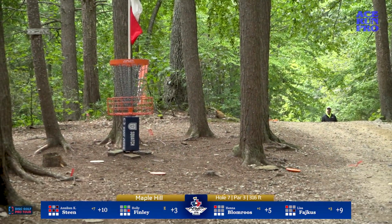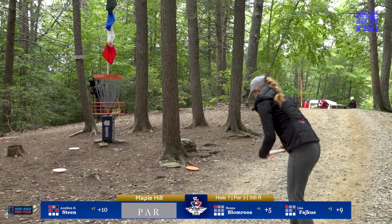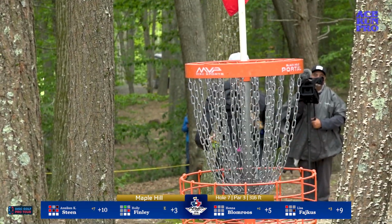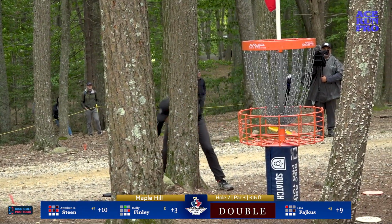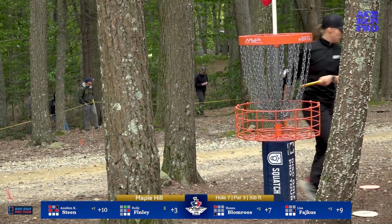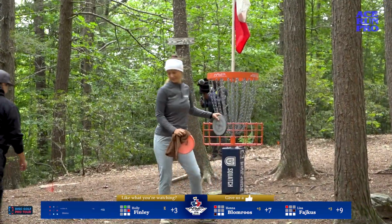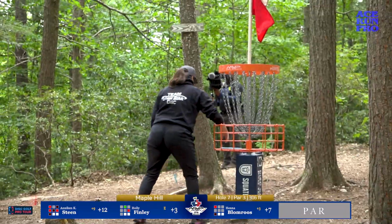Henna knew out of her hand that putt was not on line. I was able to save par after a rough tee shot that dropped short. Henna will take a 5 here on hole 7. Anniken will also take a 5. And Lisa Fajkus with a stress-free drop-in par.